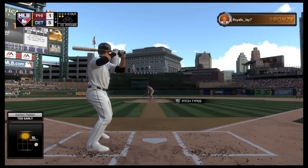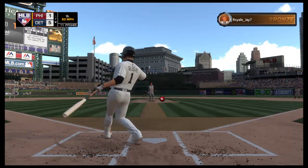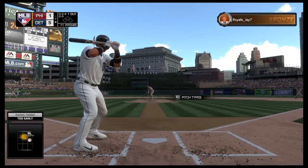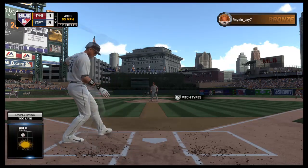After that swing, you just got to reset yourself. You still have a strike to work with, and you can't be thinking about how silly you just looked on that last pitch. So he got him swinging. Jose Iglesias is dealt with for the first out in the bottom of the inning.